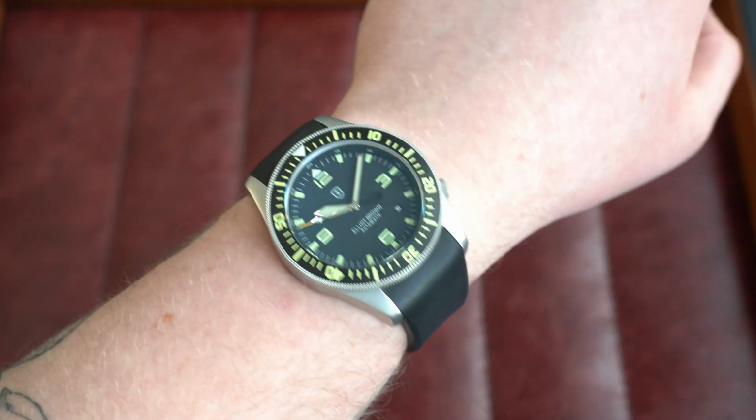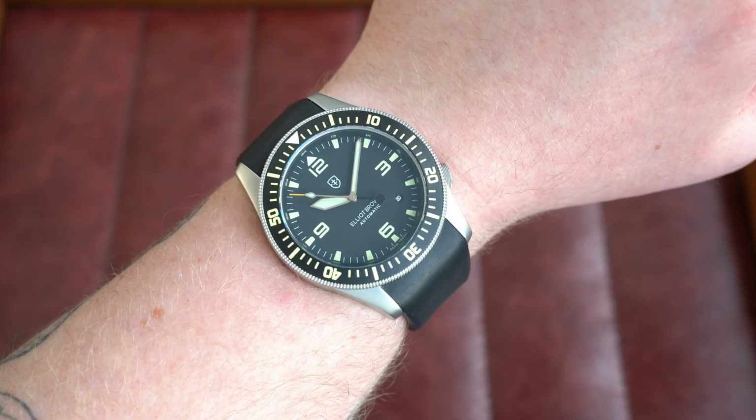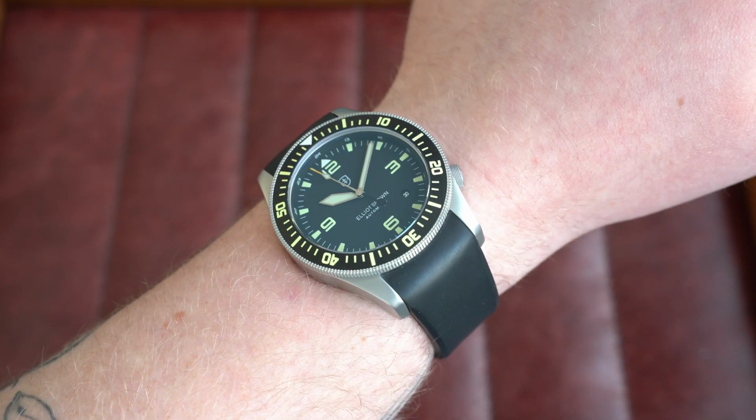So if you're not a fan of that fitted black rubber, you can swap it out, but I think it really goes with the overall design. And this is the kind of watch you can wear doing anything. And I think that's the appeal of it. So go check it out on the website.